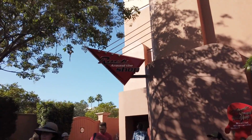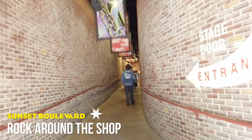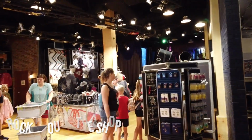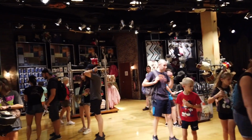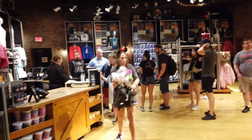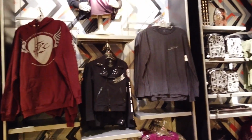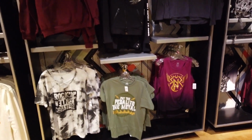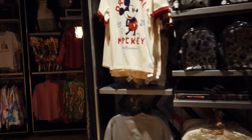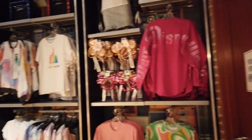So back here in the section past KR&R is the Rock Around the Shop store. You can go up this ramp, and this is where you're going to find all of your Rock and Roller Coaster merch, some Disney apparel, some phone cases, some magnets. There's not a ton of it. You also can find drumsticks here, which, if you don't know, I love drumsticks after my scavenger hunt in our 2022 scavenger hunt tournament, because it is how I beat Fry Bucket. Spoiler alert, I can't believe I did it. So I love these drumsticks now.